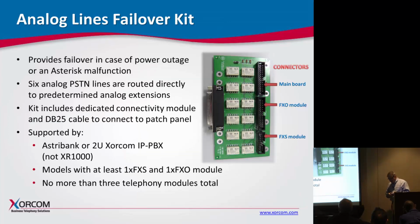Okay, analog lines failover kit. Not often talked about, but a great capability within the Xorcom product line. One of the detriments of ip-pbxs, while there are a lot of advantages, there are a couple of detriments, and one of them is the fact that it is server-based. So if power goes out, you do lose that server. But the analog failover kit takes care of that. It pairs 6 incoming POTS or analog lines with 6 FXS ports. They're direct wired with this analog lines failover kit, so that in the event of a power failure, those lines, which are direct connected to 6 extensions, continue to work. And it's very cost effective as well.